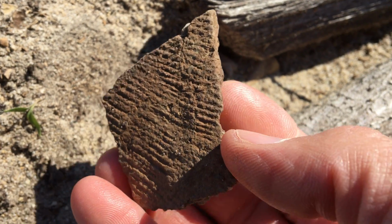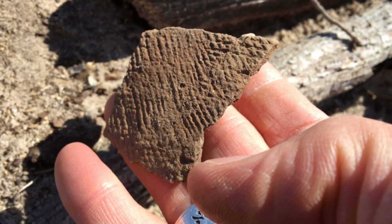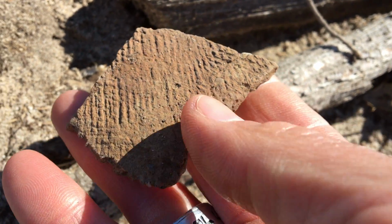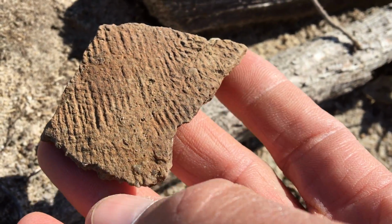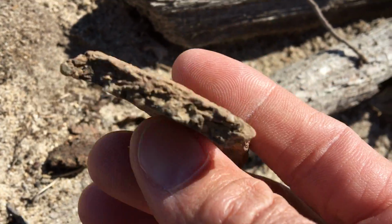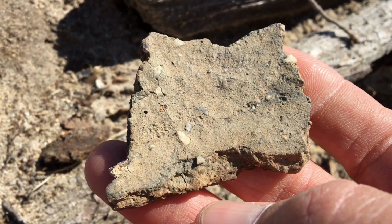If I can get the right sun, you'll see the texture on this stuff is unbelievable. Which is to say, this spot I'm in has been cleared and everything, but it hadn't been farmed. It hasn't been messed around with the rototill. They're sure going to come through and get it ready for farming, but this is an unbelievable piece of pottery.